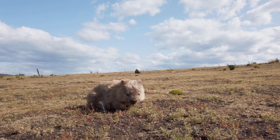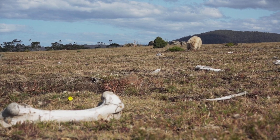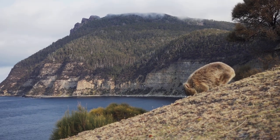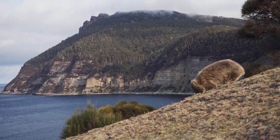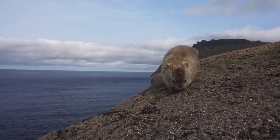In the 1970s, between 20 and 30 wombats were introduced to Maria Island from Flinders Island as part of a conservation effort. There were reportedly wombats on the island prior to their introduction, but scientists are unsure of how many exactly there were. They now number in the thousands on this island sanctuary.